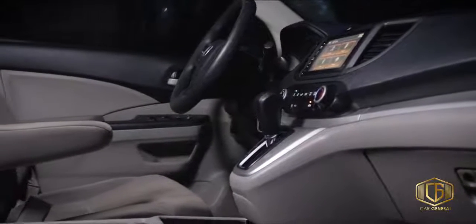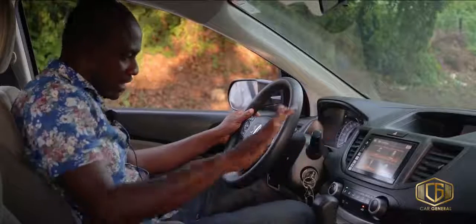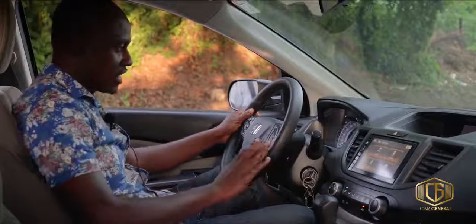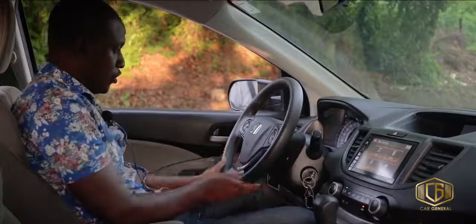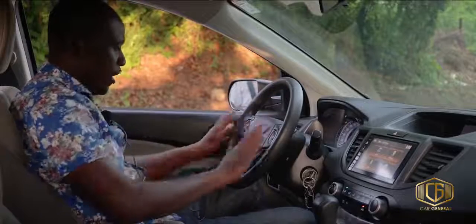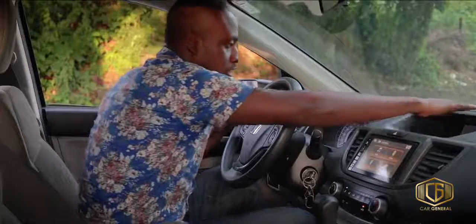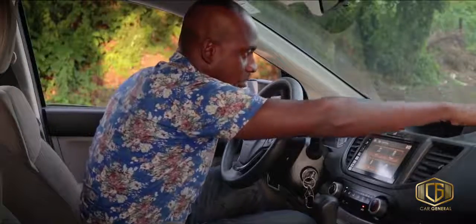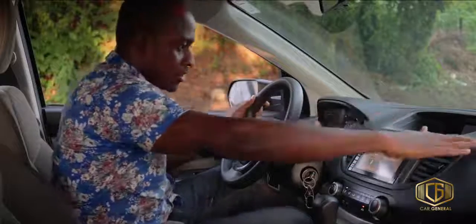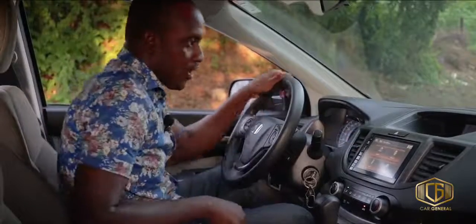Okay, so to the interior of the Honda CR-V. As you can see, when it comes to Honda interior, I like it so much because of the simplicity. You know, it is so simple. Everything is in place. It's nice and solid. If you look at the steering wheel, it has a 3-spoke steering wheel, and you have a lot of controls over here. Look at the dash. The dash is hard touch plastic. You know, but the quality is okay for this model.